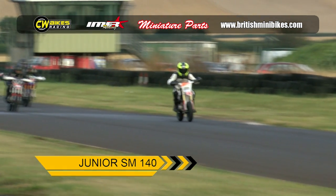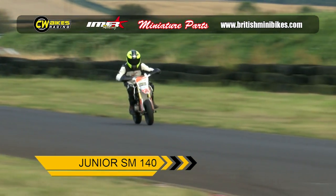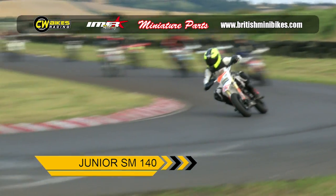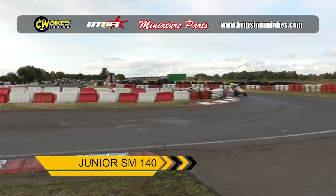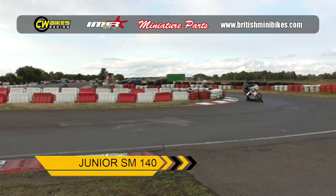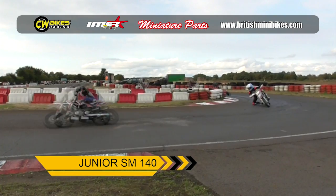The Junior Supermoto 140 class is a natural progression for riders aged between 9 and 15 years old, all running stock machines with up to 14 brake horsepower. This class allows the riders the opportunity to develop as racers and improve on their lap times before moving into the senior classes.